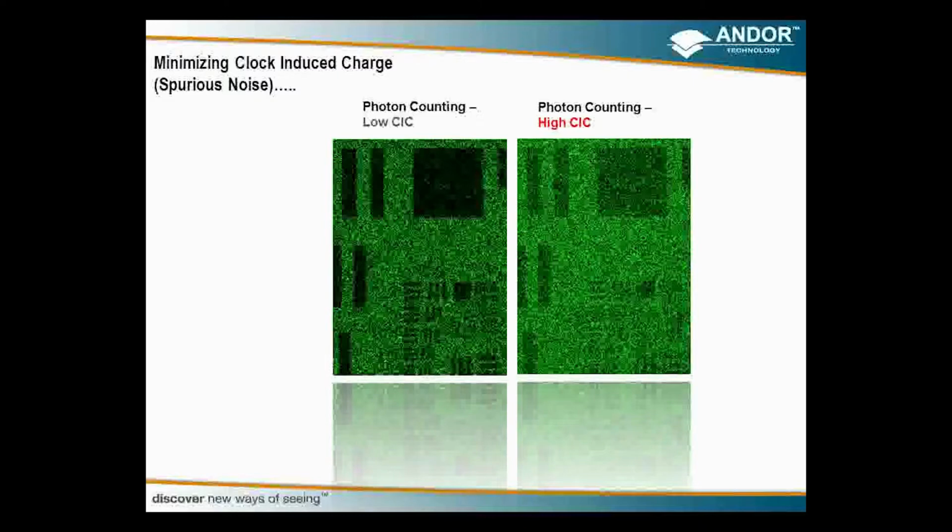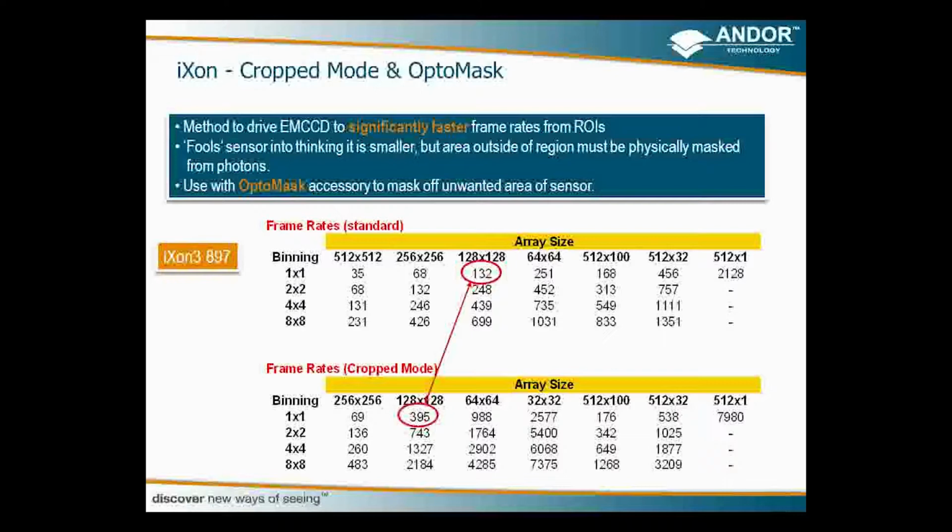Another mode I wanted to mention here is called crop mode. It's a mode in the Xon and a few other cameras in our range actually that lets you drive a lot more speed out of regions of interest. So here I'm showing two frame rate tables, and I've circled the 128 by 128 region of interest. When you do a standard region of interest, if you're not in crop mode, for example, you would get here 132 frames per second if you were starting off from the 512 by 512 sensor. However, if you go into crop mode, the same region of interest can pretty much treble your frame rate.